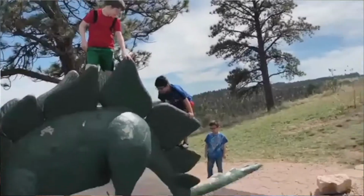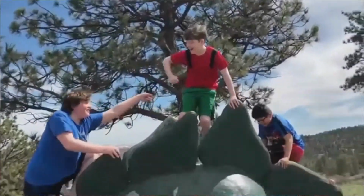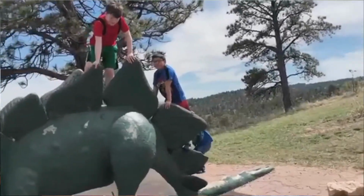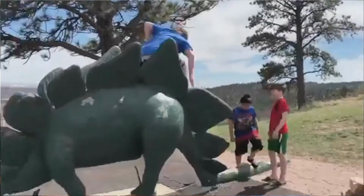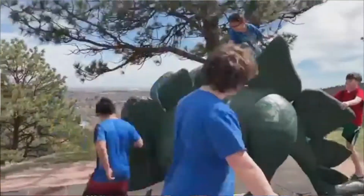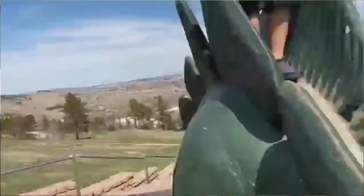They can see the dinosaurs from almost anywhere in town, so you can get them excited about going up there. It's a really good place to go, especially if you want to have a picnic and let your kids run off some energy. And it's not like a park. There's not swings and there's not slides. It's just dinosaurs, but you can climb on the dinosaurs. Except maybe for the really big one, because it'd be a long way down. Right, it would be.